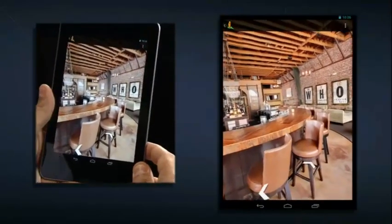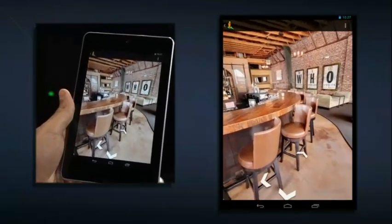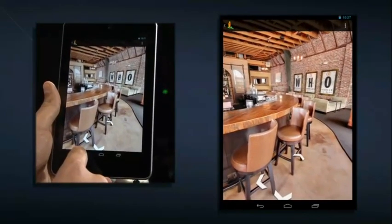Now, we've had this feature for a little while, but what we've done in the latest version is hook it up to the gyroscope, which makes it incredibly smooth and fast and very responsive. It's just like being there.